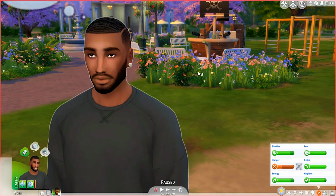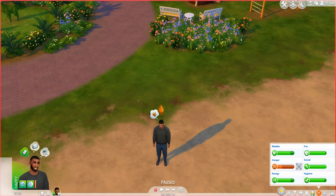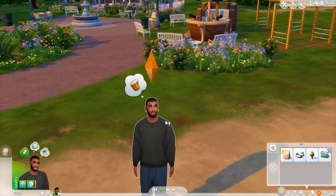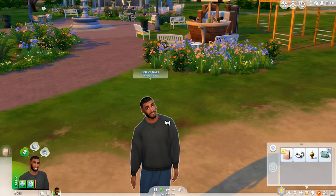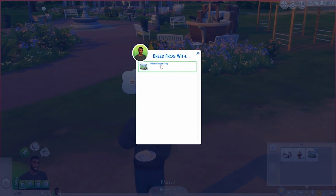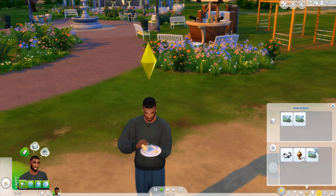Okay. We're here at the park and Derrick decided not to go that far because he's only at this park that's like right across the street from the daycare. But he's going to unpack his lunch and we're going to have him eat because we about to fish. I'm really excited about fishing. I want to breed these frogs. Give me 3. Perfect. Got my $160.